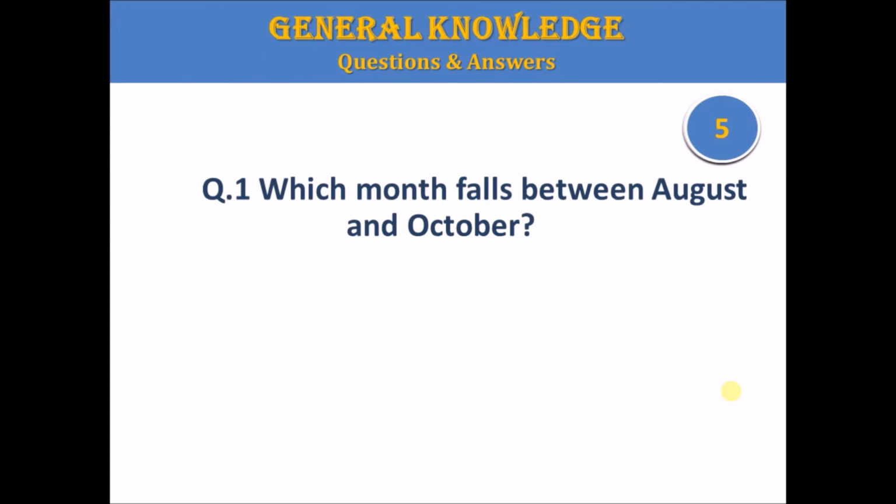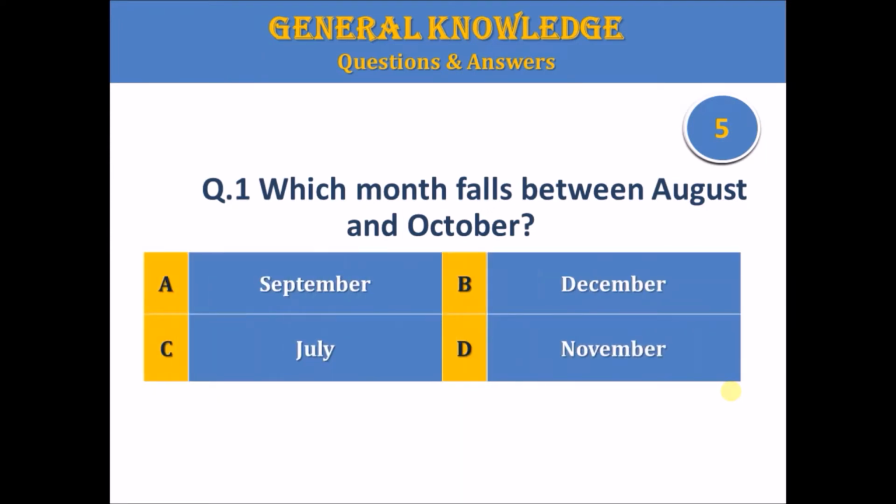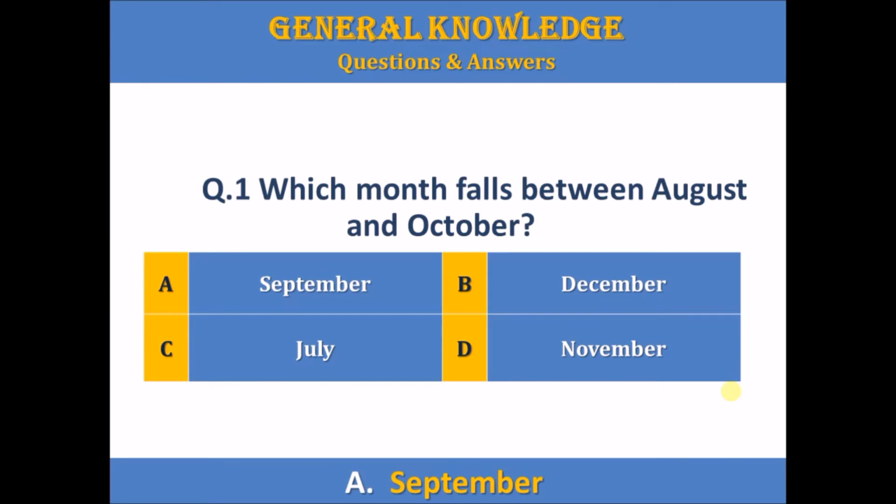Which month falls between August and October? A. September, B. December, C. July, or D. November? Your time starts. The answer is A. September.